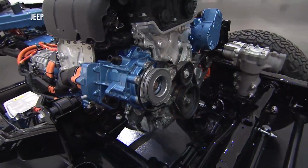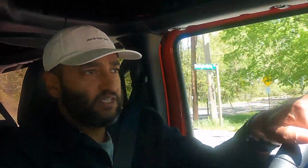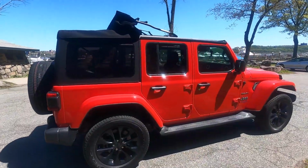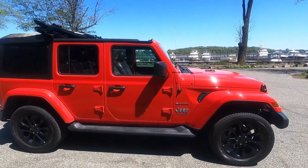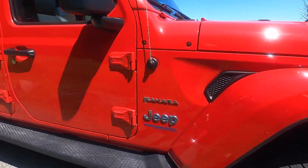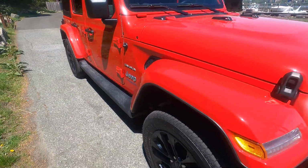I think most importantly, let's just talk about the powertrain. It's a combination of a turbocharged four-cylinder engine that Jeep has with two electric motors. This produces a very robust 375 horsepower, which is a decent amount. But let me tell you, the combination of the electric motors and the gas engine really gives you great off-the-line acceleration. The electric motors kick in immediately, and then the gas engine will kick in when it needs to and need more power. But around town, it's super quiet.